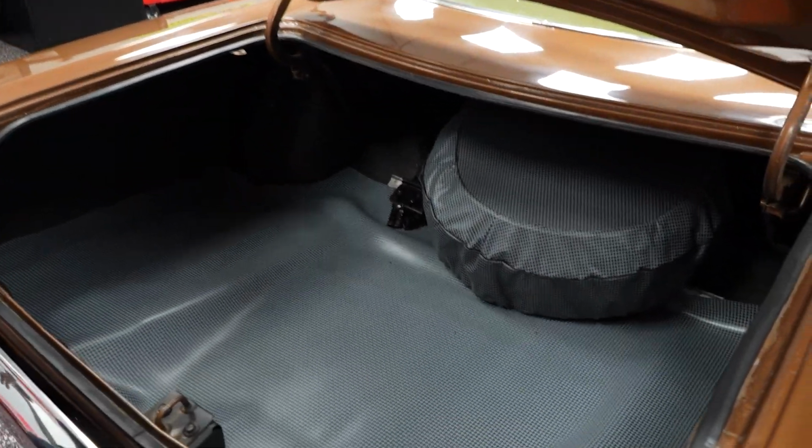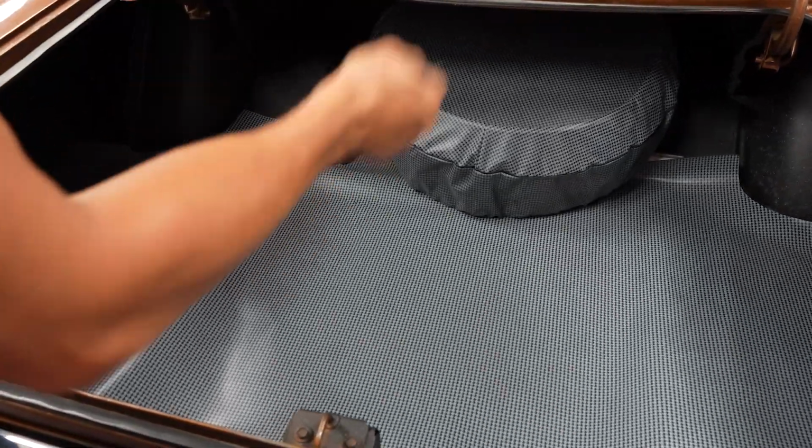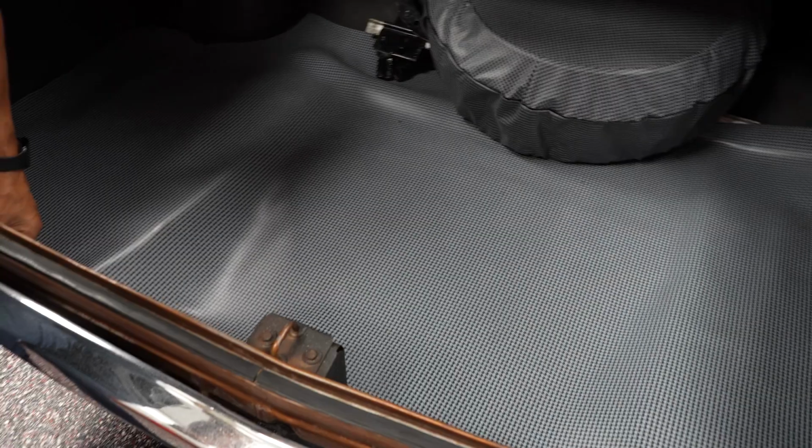Look at how big that trunk is. Full-size spare, breaker bar, jack, trunk mat. Trunk in the car is nice and solid. Zero issue in the trunk.